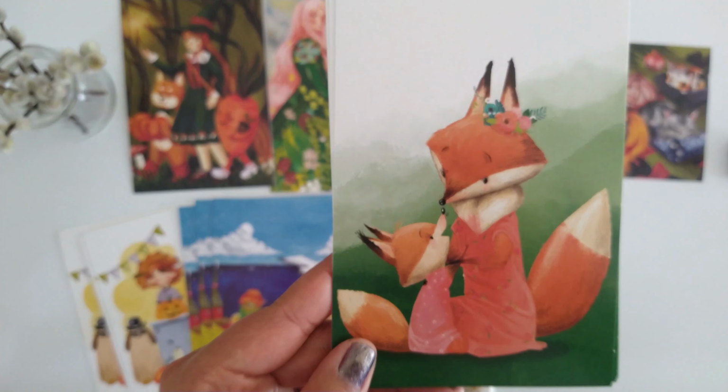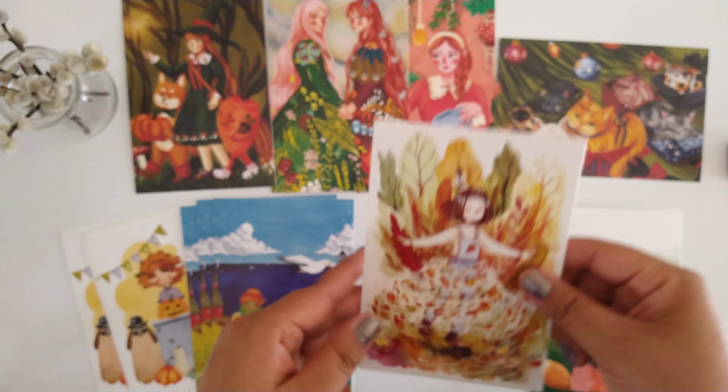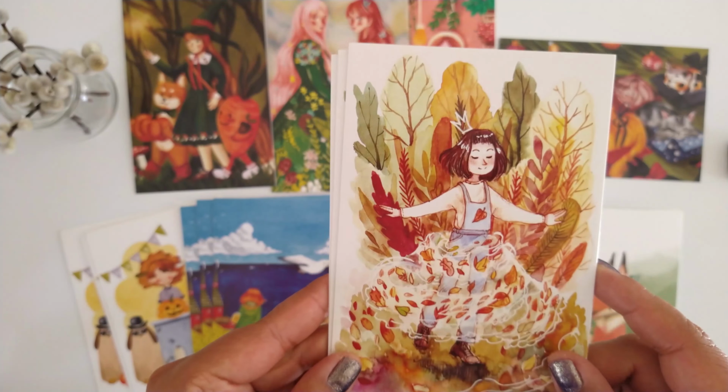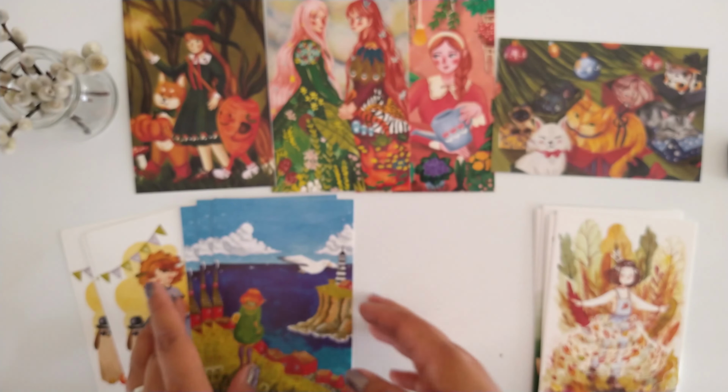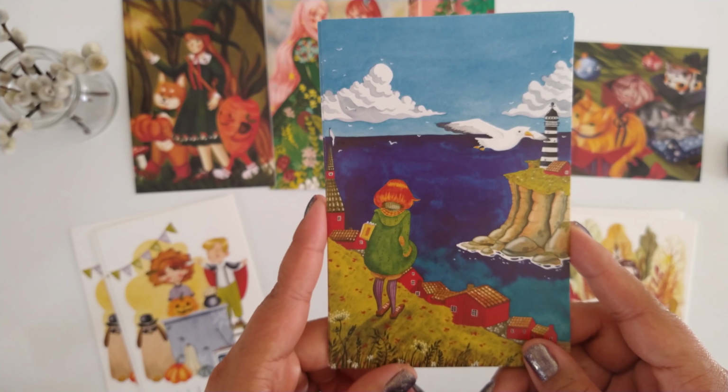I really love all the postcards that I got from postcards.ee. I highly recommend it to you. They have a lot of pretty postcards, and I will link their information in the box below.